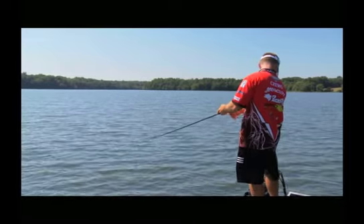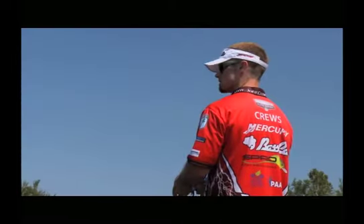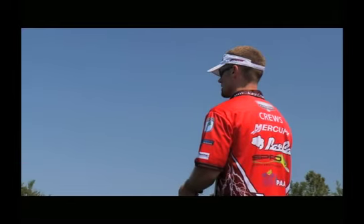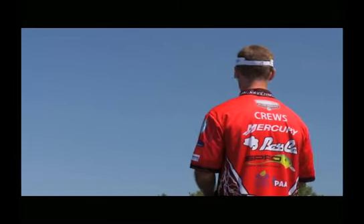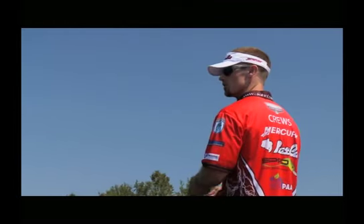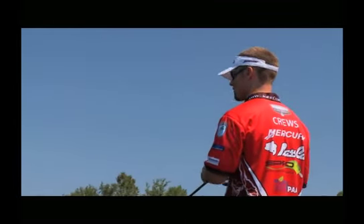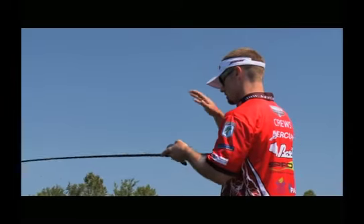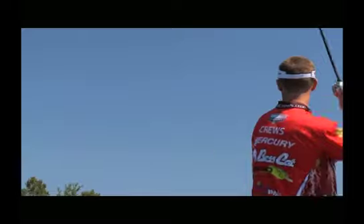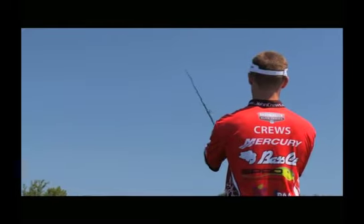Some hard stuff right there. Yeah, you definitely want a hard bottom when you're out here fishing, especially in these lakes that don't fluctuate a whole lot with water flow. They don't have a real hard flow to keep the bottom clean, and they don't fluctuate a whole lot to help keep them clean. The hard bottom in those types of lakes is really key.